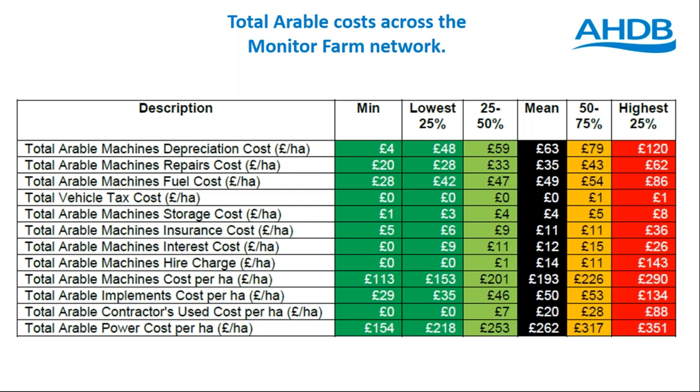You can see repair costs run from £20 to £62, and that's a good range as well. You know, it's more than triple the lowest rate. And I suppose in hindsight, we should have done repairs, which are breakdowns, and maintenance, which is something that you do in the winter when the machine's not being used.